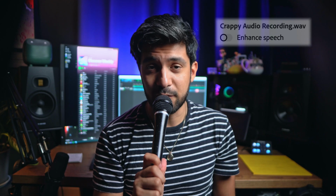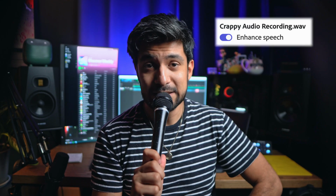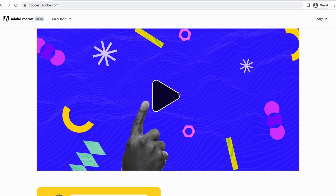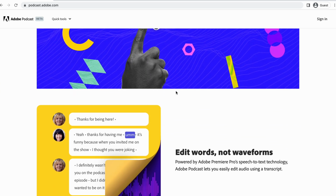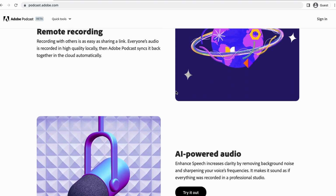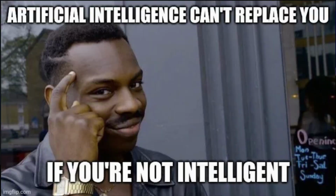Just this past week, Adobe released an insane new AI technology that makes even the crappiest of microphones sound pretty good. And the craziest part is that, as of right now, it's completely free. What originally started as codename Project Shasta has now evolved into Adobe Podcasts, a new platform that Adobe is developing to help make podcast production an absolute breeze using our old pal, AI.